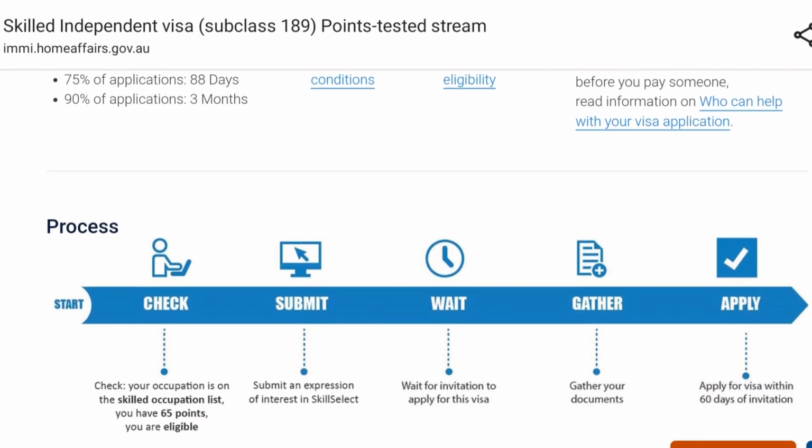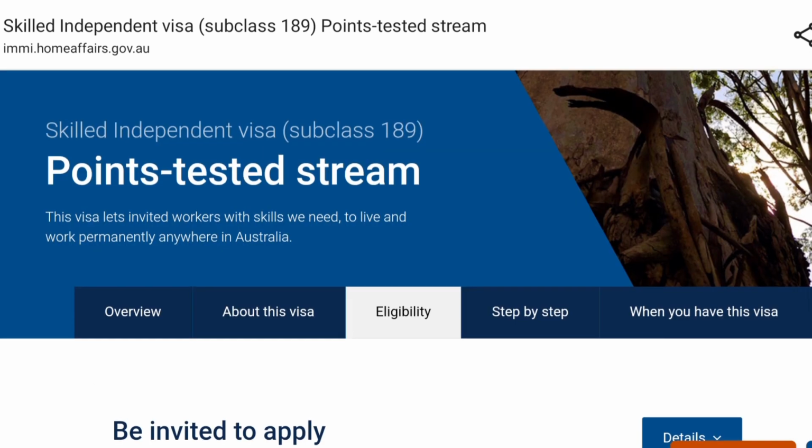All right, so you come back here, you see the process time, what you need to do here. Starting off, you need to check if you have your occupation, which we have done. You need to be eligible to apply with the 65 points, which I have mentioned. If you get a positive assessment, then it takes you to doing your SkillSelect in the expression of interest. That's another website in Home Affairs where you can express your interest to the federal government saying that you want to come over to Australia. Then wait for them to give you an invitation to apply. Once they give you that, you gather all your documents, and once you do that, you apply for your visa.